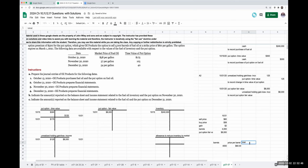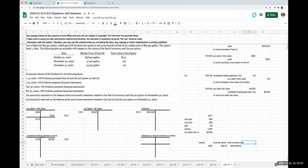So over here, my total inventory cost is going to be 4,000 times 60 or 240,000. Now, the market price per barrel is going to be at 58, which is coming from right here. Okay. So my market price per barrel is 58. So the inventory market value is going to be 4,000 times 58 or 232,000. So the allowance to reduce inventory to market is going to be 8,000.